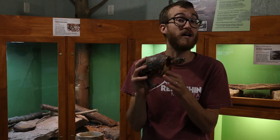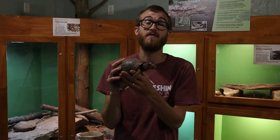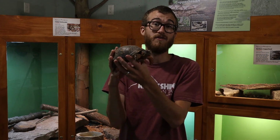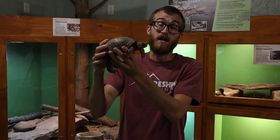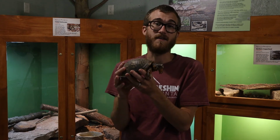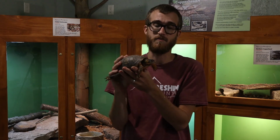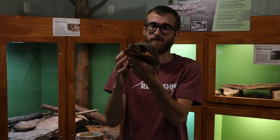That's one of the reasons there's such a big deal made out of the bog turtle. They have even fewer eggs and reproduce even fewer times than maybe a box turtle would. And not to mention their habitat's even more specific, being in wetland habitats, so they would be an example of an indicator species as well. That is our eastern box turtle.